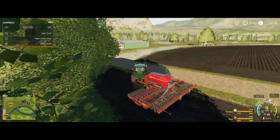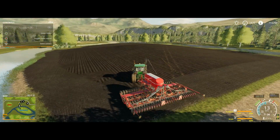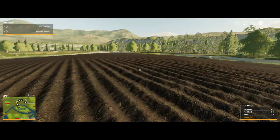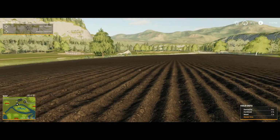All right, so now the question is, that's all fine and well, right? What do we do with this field? I mean, we could say do corn, and I don't think it would be too hard for us at this point to get a corn header.